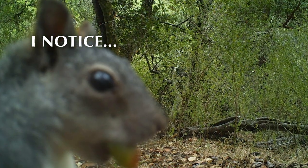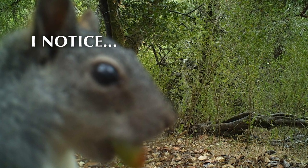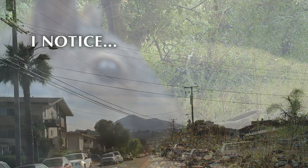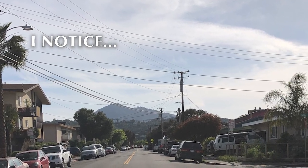I notice the squirrel's eye is all black and doesn't have the white part that human eyes do. I notice that Mount Tam seems to have one tall peak and a short peak.